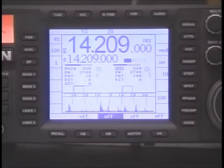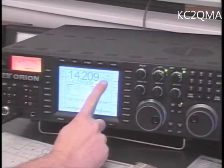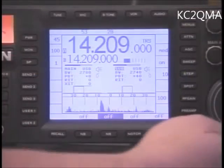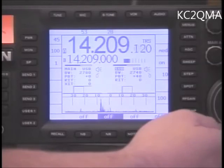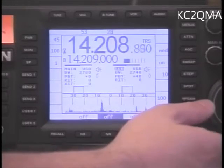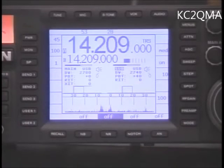You see we have both of them here on 14.209 at present. We can now put both receivers on VFO A. You can see here we have TR and S. That indicates transmit, receive, and sub, with these three buttons selected. And now with the VFO A knob, I can tune both receivers up and down the band. Both receivers are presently on one antenna. I can now split the receivers out to two separate antennas.